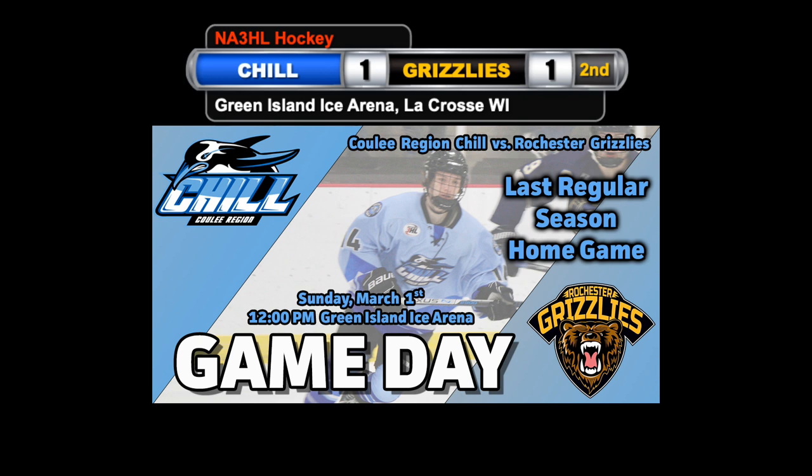Peyton Hart. Hart, one-timer. Soft, easy save for Nadeau. As Brendan Fehlig will flip it past Heitkamp's high stick and all the way down for an icing. 40 seconds left here in the second period.